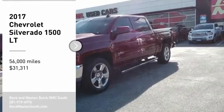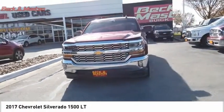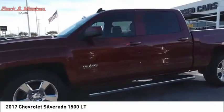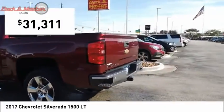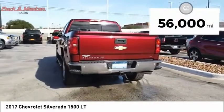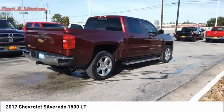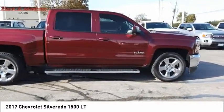Stop by and take a look at the 2017 Silverado 1500. The Chevy Silverado 1500 has the lowest cost of ownership of any full-size pickup and is priced below $35,000. This vehicle has less than 60,000 miles. Take this vehicle for a spin and see why so many shoppers are now proud owners.